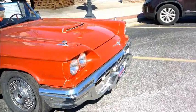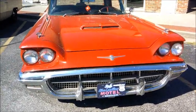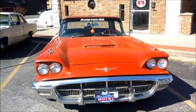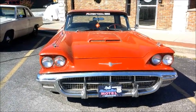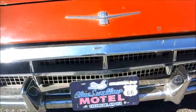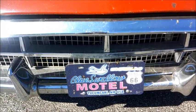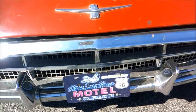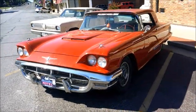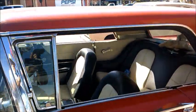Had a gentleman tell me that Galena is built literally on top of old mines. Matter of fact, he showed me a location like two blocks down from here where there's a pool of water, and that's actually an old mine. Here's a vanity plate on the front of this, the Blue Swallow. New Mexico. Anyway, that's just pretty cool.